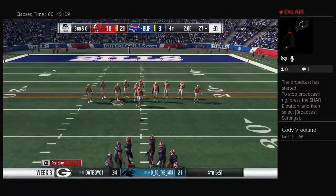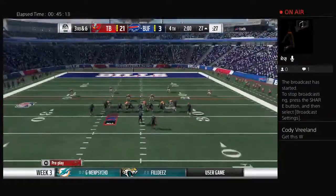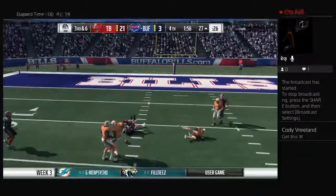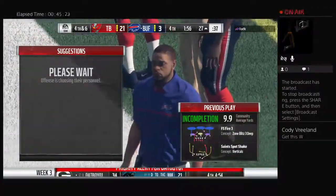The Bills on 3rd down. They've had good success, 5 for 8 to this point. This will be 3rd and 6. Operating from the gun, Bates. And he couldn't hang on to it through the contact. Incomplete.